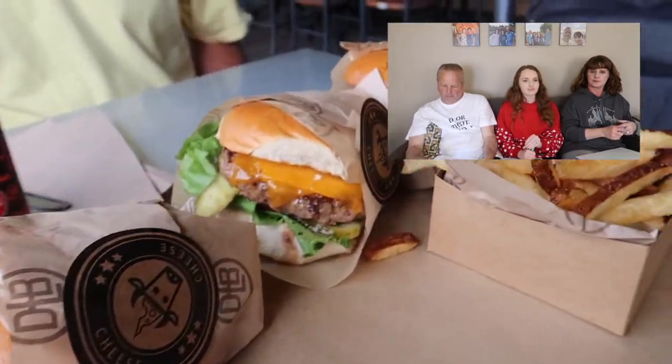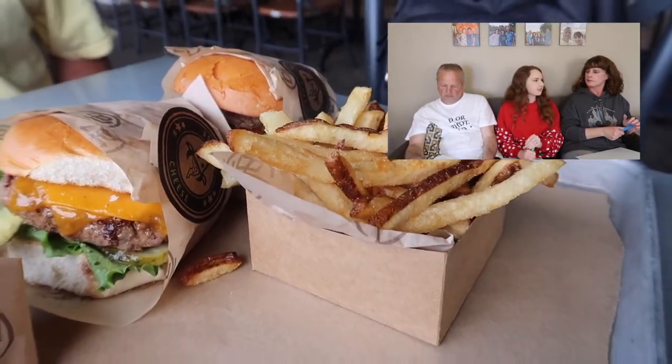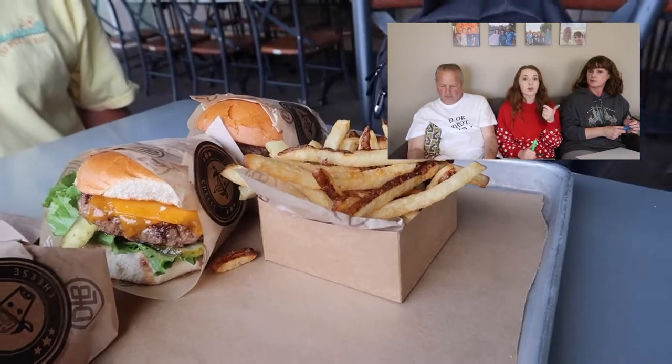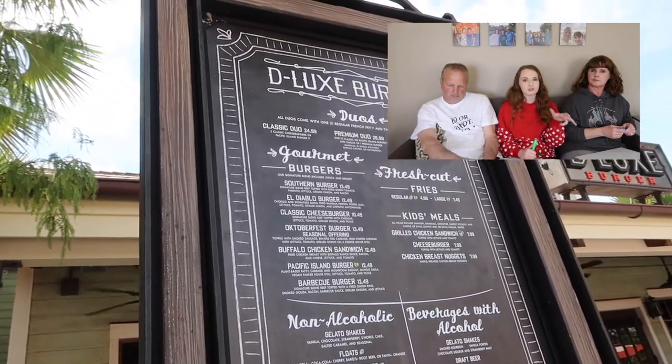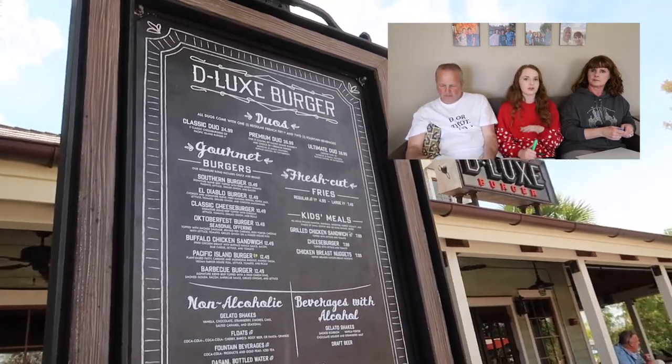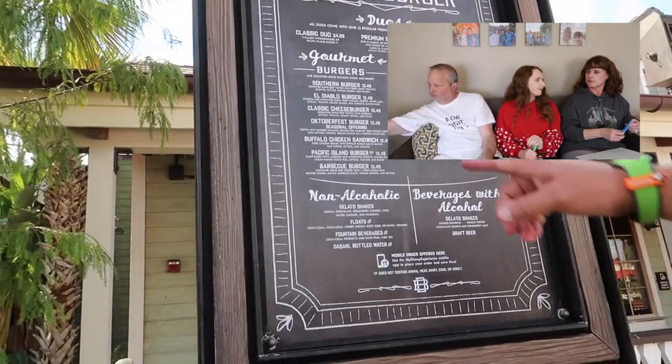They have different toppings and things that you can pick. They have combos where you get an order of fries, two burgers, and two fountain drinks for a flat price. And so we really like it. I like Deluxe Burger. I don't think it's the best burger.